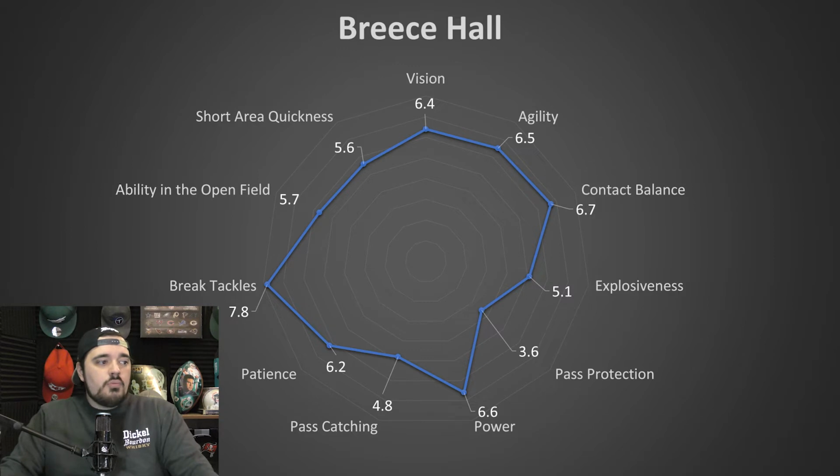Pass catching, I put it at 4.8. Yeah, I don't think this is a guy, again, it's a positive grade. He put up 310 yards through the air this past year. So a good bit of usage through the air, and Iowa State certainly didn't just not use him. I just never saw him catching the ball out of the backfield and thought, yeah, I see this translating to the NFL as him being a pass-catching running back. And that's how I grade the pass catching.